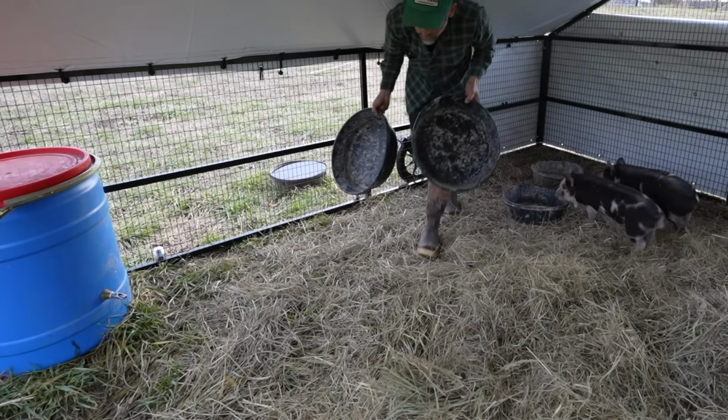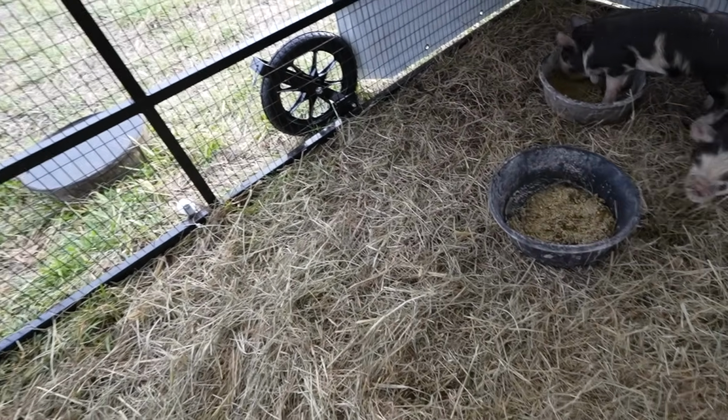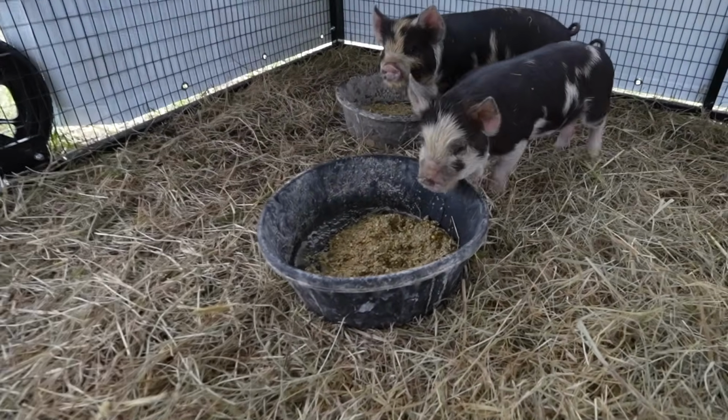With this covering, it's not really muddy in here at all. And they really haven't rooted, so still. Good job, piggies.